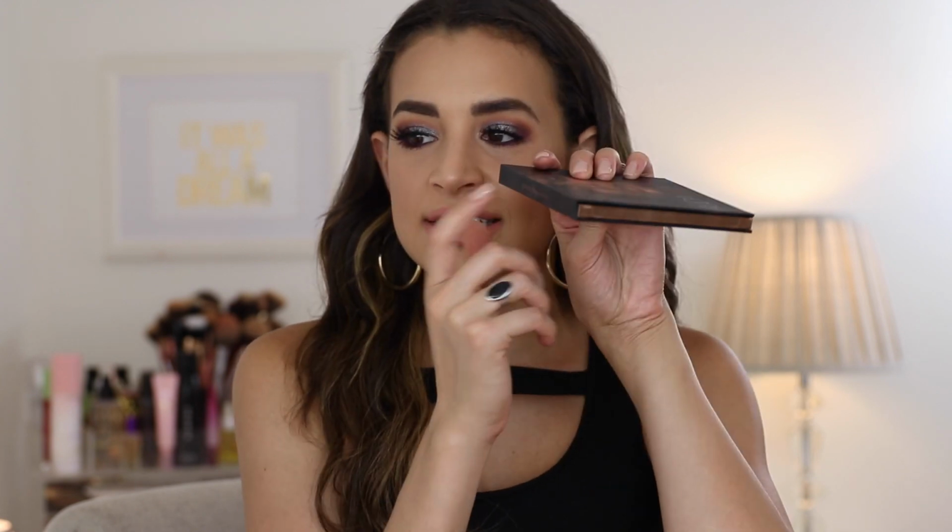Another palette that I've been using for the last month and a half. This is the palette I got in my Ipsy Glam Bag Plus in the beginning of July, and I've been really into it. And this is the Huda Beauty 3D highlighter palette. This one is in the shade Golden Sand, Bronze Sands. It is, I think, the deeper of the two highlighter palettes from Huda Beauty. Oh, mine's kind of powdery because I wear it so much.